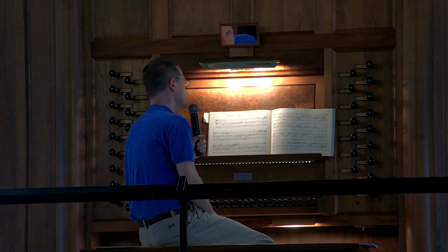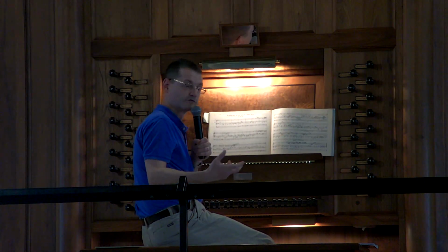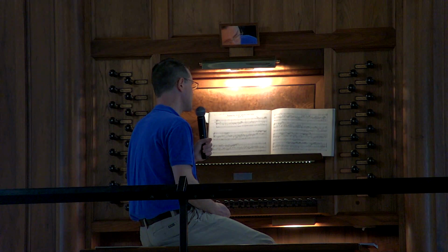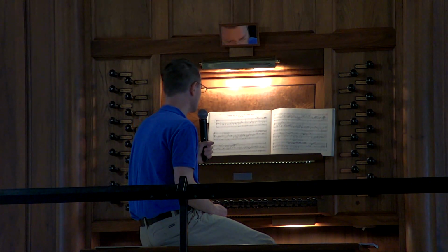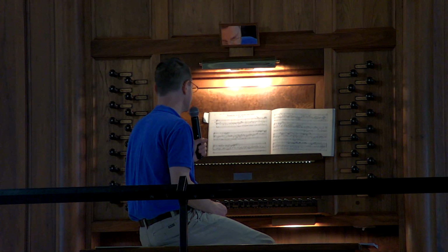The melody predates Martin Luther, from where we get a lot of these German chorales, dating from around 1490, and the text was written by Georg Grunwald in 1530.